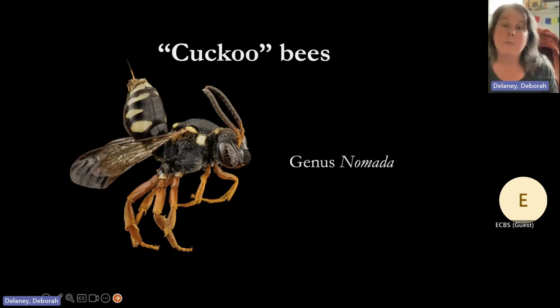Then when that Nomada larva comes out of the egg, it actually has strong mandibles as a larva, and it will eat the pollen ball and also destroy the host larva, and it will develop inside that nest, protected. So it's robbing the Andrena of the resources it's provisioning for its young, and taking those resources for its own young. Cuckoo bees do not collect any nectar. They don't collect any pollen. They specifically utilize the resources mostly of other native solitary bees, Andrena being a big one in terms of the genus that they focus on.